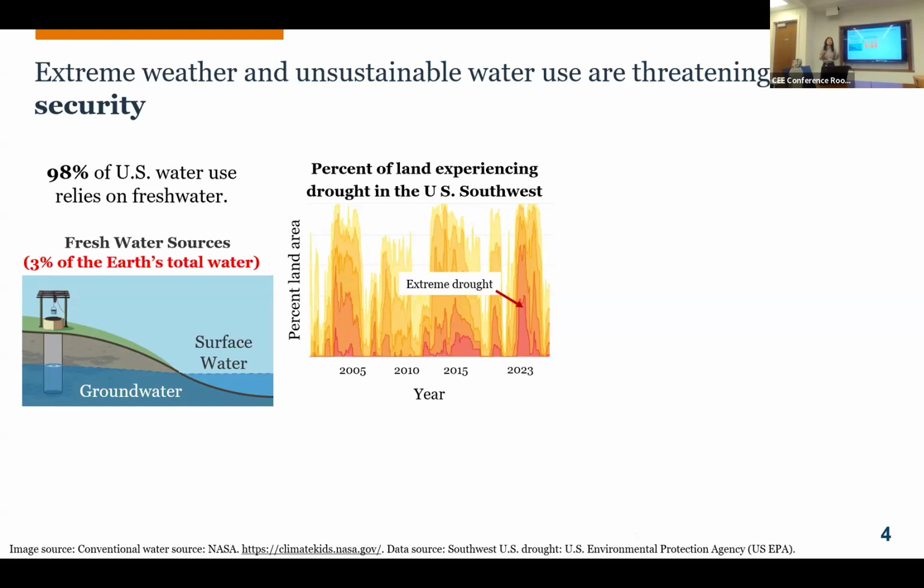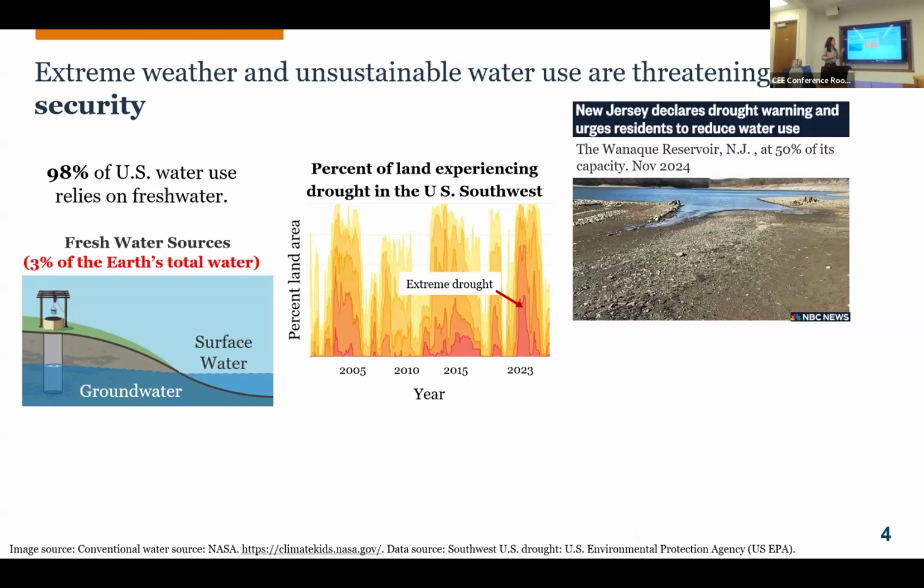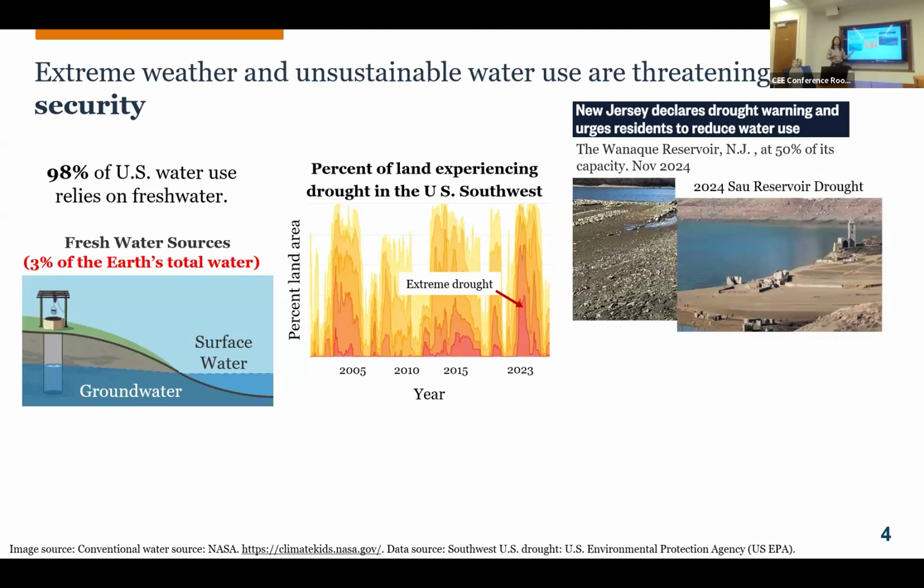However, this drought doesn't stop in the southwest. If you go to New Jersey, where we are, last year there was a severe drought that also affected the water capacity in the Honnig reservoir that supports 2 million people. So not only in the US, but around the world, like I mentioned, in the South Reservoir. So we really are running out of surface water during these extreme drought events.